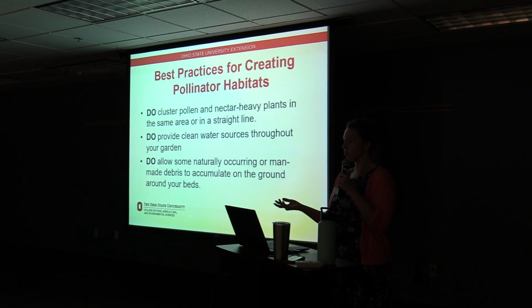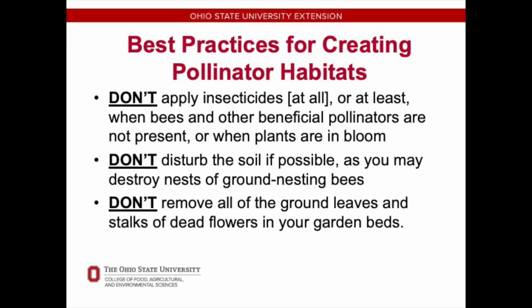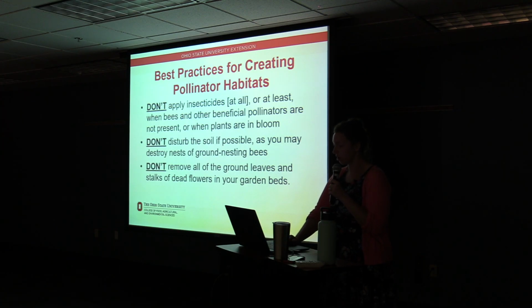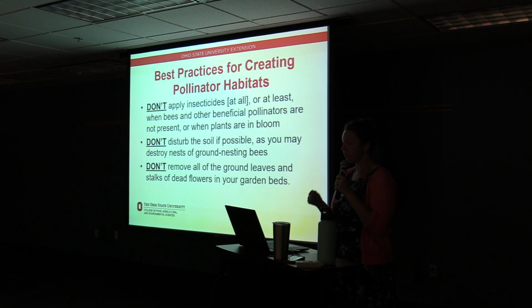They need some time to just cool off, take some refreshing time, and have a safe space that does not frequently get disturbed. So here are some of the don'ts. Don't apply insecticides at all, if you can help it, or at least when bees and other beneficial pollinators are not present or when your plants are in bloom. There are several organic options that are not harmful to consider, such as horticultural oils and kaolin clay, but you also want to be mindful of what plants you choose at a nursery that may have already been treated with pesticides, insecticides, or neonicotinoids, which is similarly chemical to nicotine.